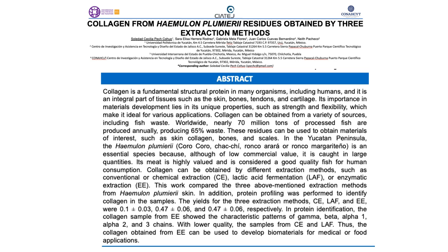The yields for the 3 extraction methods, CE, LAF, and E were 0.1 plus or minus 0.03, 0.47 plus or minus 0.06 and 0.88 plus or minus 0.01 respectively. In protein identification, the collagen sample from E showed the characteristic patterns of gamma, beta, alpha-1, alpha-2, and alpha-3 chains, with lower quality in the samples from CE and LAF. Thus, the collagen obtained from E can be used to develop biomaterials for medical or food applications.